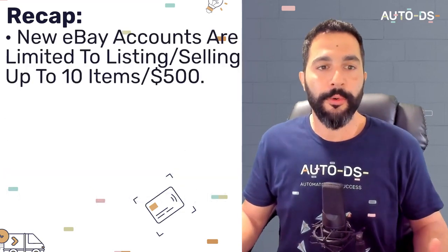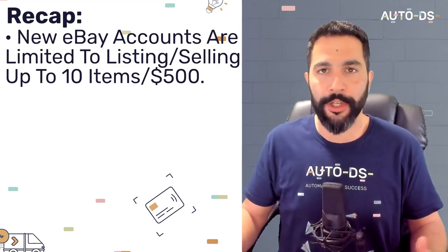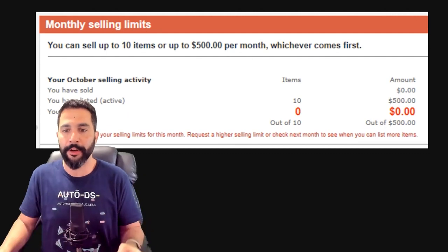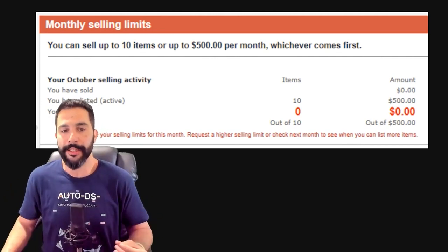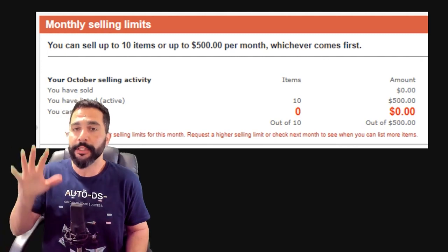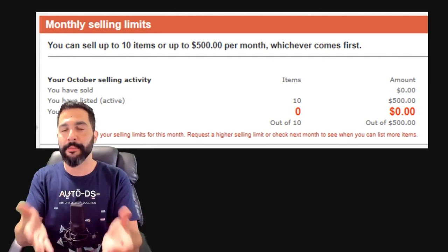Next, we all know that new eBay accounts are limited to listing/selling up to 10 items or $500. This is what your starting seller limits should look like. So as you see right here, you can list 10 items or up to $500, and listing and selling is both the same. So you can list or sell up to $500 and 10 items per month. So if you list 5 items and you sold 5 items, 5 plus 5 equals 10. And that is your current selling limits for that month.